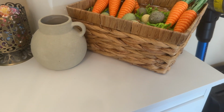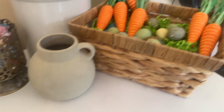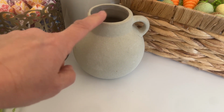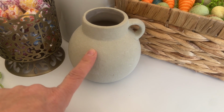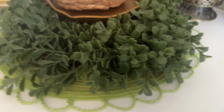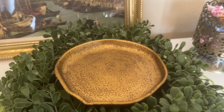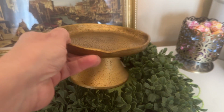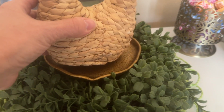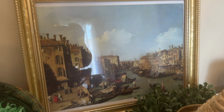Okay, on here, this basket I had gotten, I think from Hobby Lobby last year. These eggs and carrots I got from Hobby Lobby. This was one of my, I can't remember, was it Goodwill or Salvation Army? I think Goodwill. So I picked that up, and then the canister I had, little bunny. Here is a chicken I picked up from the Target dollar spot last year, and I bought this tray last night. As you could see, I still have the tag on it. I bought it last night from Hobby Lobby, and here is another one of the prints that I had picked up in my Goodwill haul.